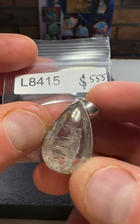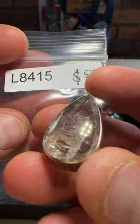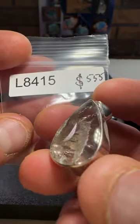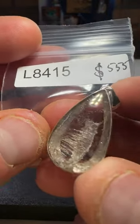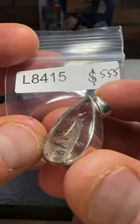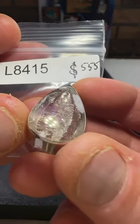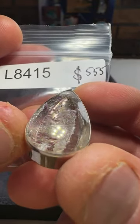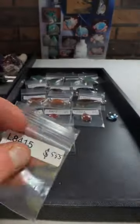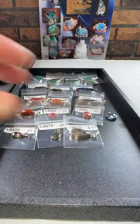Oh, shit. 375? I opened my mouth too fast. It should be $6,555. No, 375 it is. That's too good. Oh my God. How many carat is this one? I lose money. Oh, look at it. Holy shit. 375 for that much Covalite. I am going to... Never mind. Just kidding. You can buy it. It's okay. 375. That's a good one.